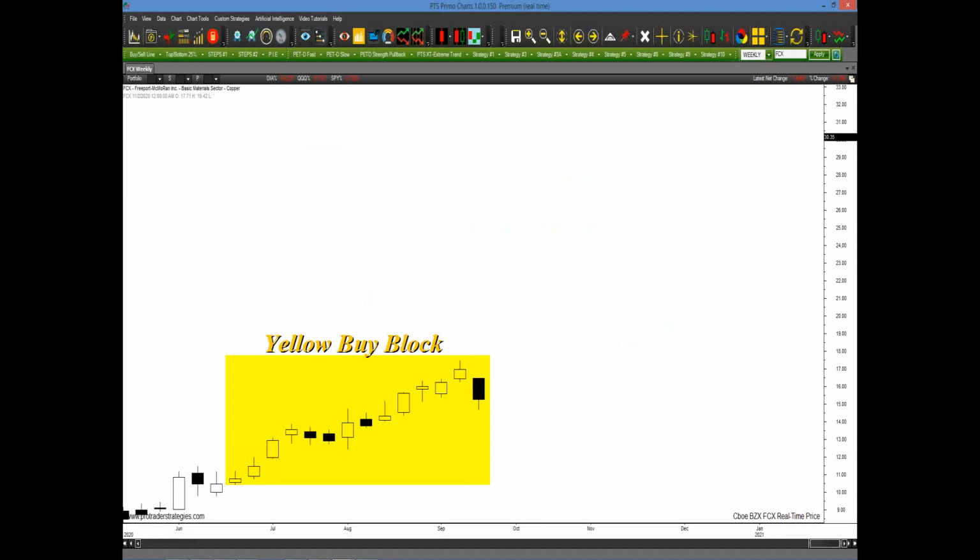But in actuality, you haven't missed anything, because what's happening right now is this technique I'm going to teach you is generating a buy signal. Here's what you want to do. When you are in a yellow buy block, you want to look at all the bars in that block and look at their lows. That's the low of the wick, or the very extreme low. We're not talking about the open or the close. We're talking about the very extreme low.